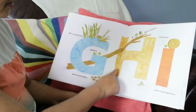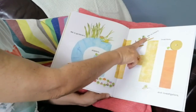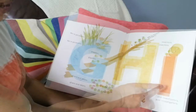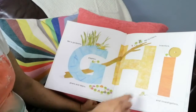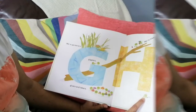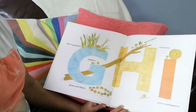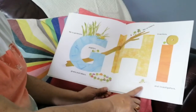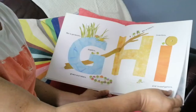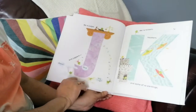After G, look, this big H, right? Letter H. We are hikers. Here, these are the hikers. So hikers start with H. After H, I. Inventors. Here, inventing something. And here, investigators. Inventors trying to invent something new for us. And investigators, looking for something, searching for clues. So inventors and investigators start with letter I. So let's turn the page.